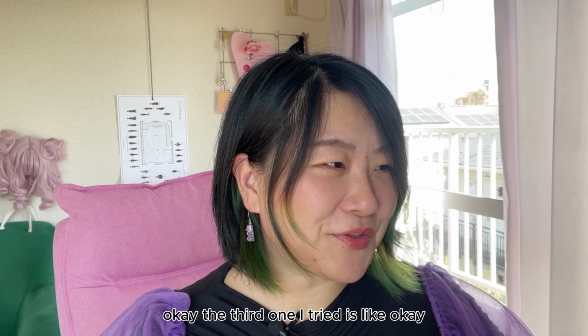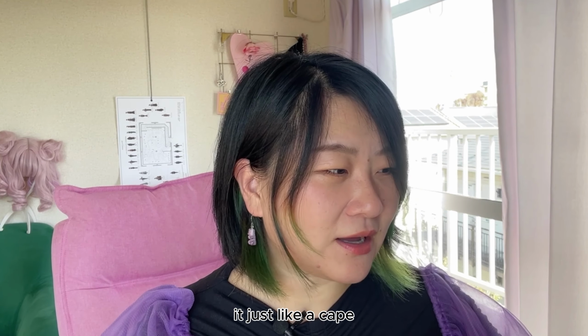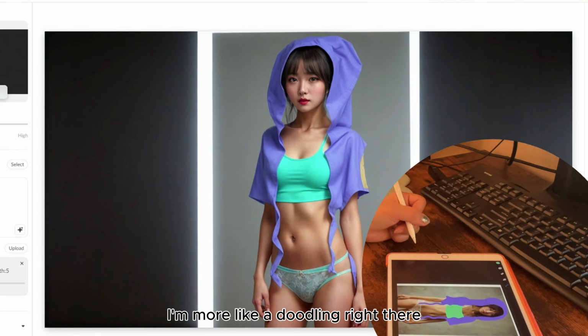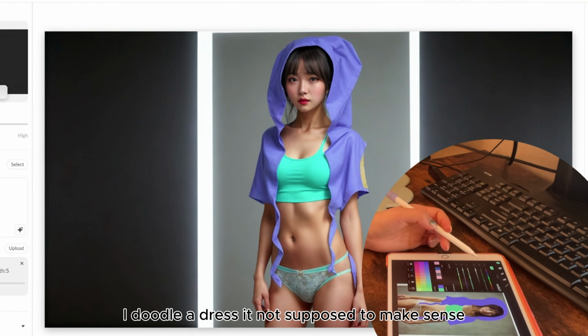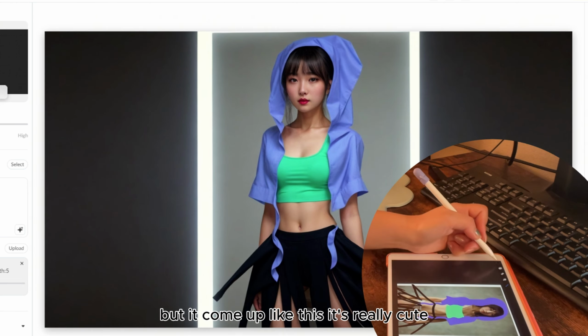Okay. The third one I tried is like, okay, I don't really try to make it look like a clothes. It's just like a cape, whatever, doodling. More like a doodling right there. I doodle a dress. It's not supposed to make sense, but it comes up like this. It's really cute.